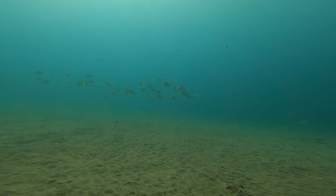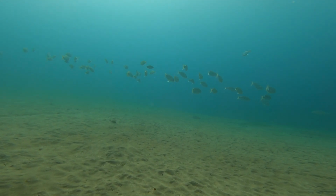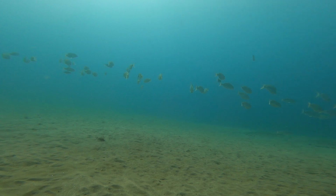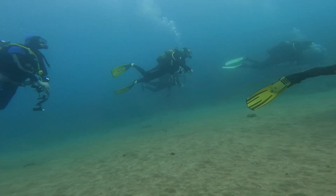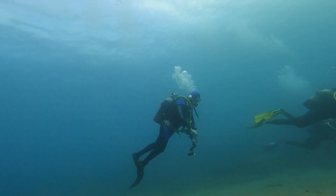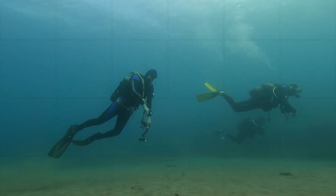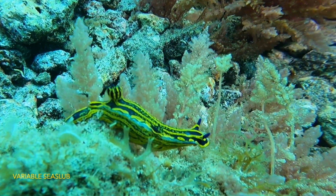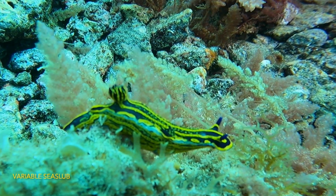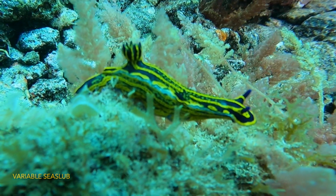Back on the sand plateau there is a large shoal of sea bream, a mixed shoal who are a little disturbed to see us divers. Heading back to the rock-sand interface, I come across a large colourful sea slug, a warning to fish: if you're brightly coloured, you don't taste nice and probably are poisonous to a predator.